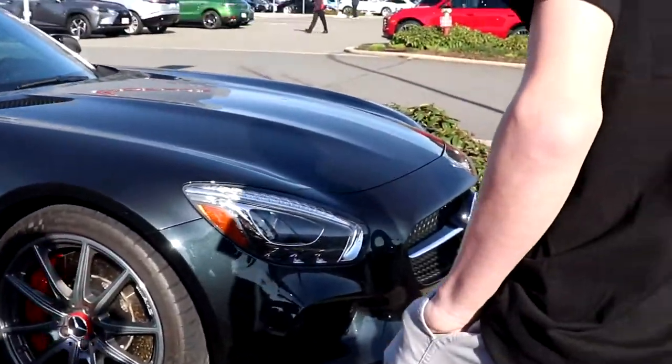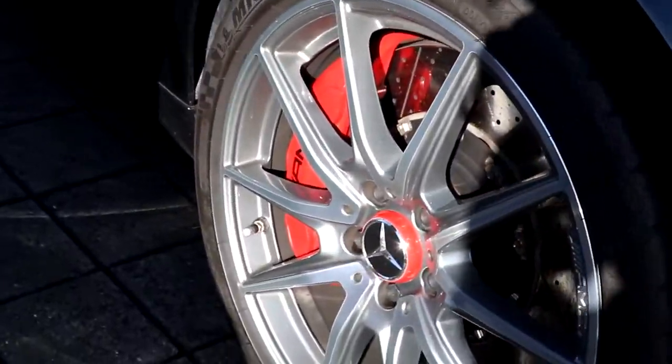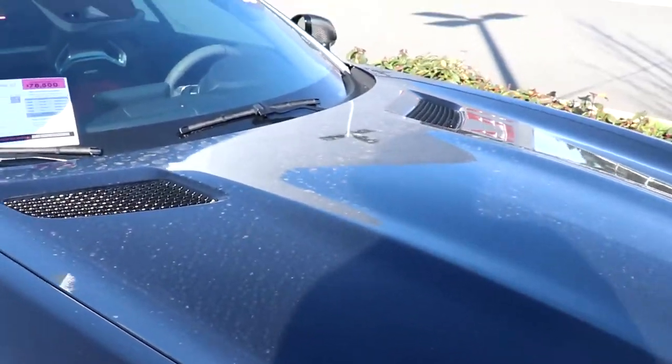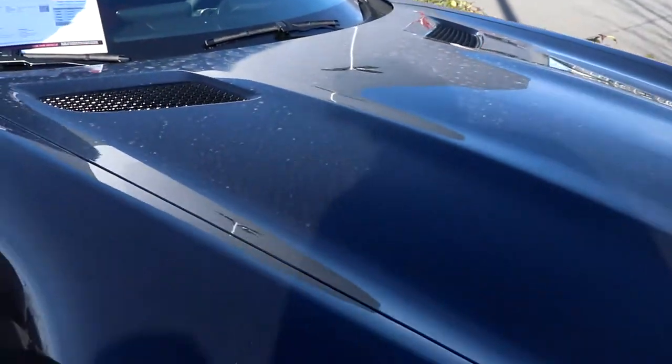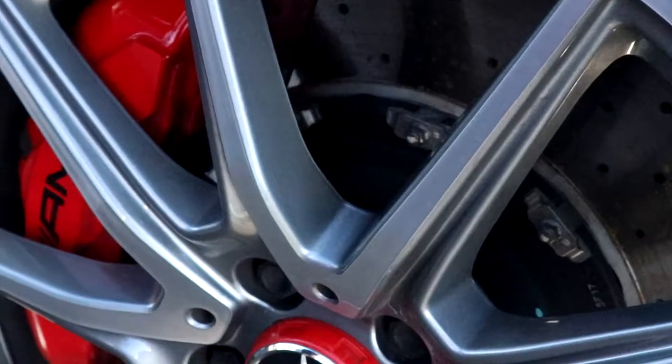The AMG GTS. AMG GTS. Red hubcaps. Beautiful. Everything here is dirty though. Hey, everything's gonna be dirty. I don't like the hubcaps. Yeah. They're not very swag money. You don't like the what? The hubcaps. I like them. They're not very swag. They don't really match the car, but I like them.